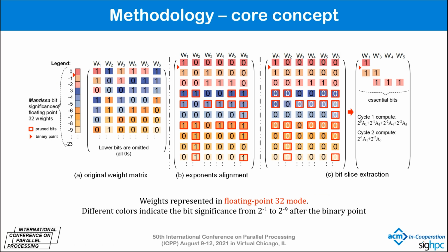To clearly explain our method, we will take six non-aligned floating point 32 weights as an example, as shown in this figure. We interpret them as bit matrices and get a bit matrix as illustrated in figure A. Second, we align the matrices according to the maximum exponent. The zeros are padded in the front vacancies, just as shown in figure B.